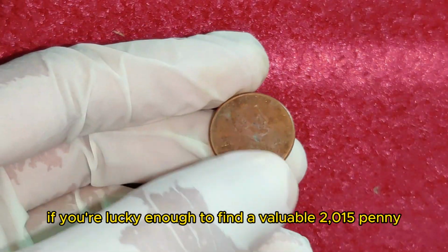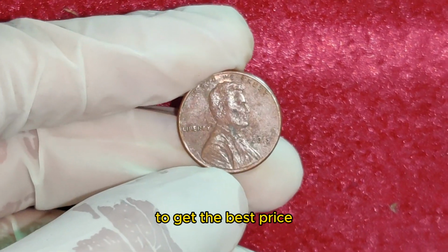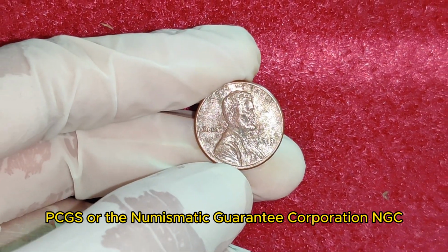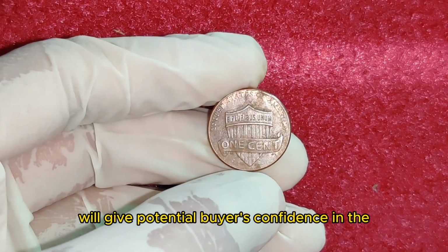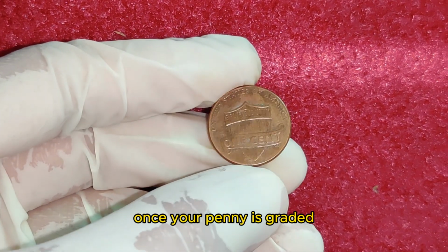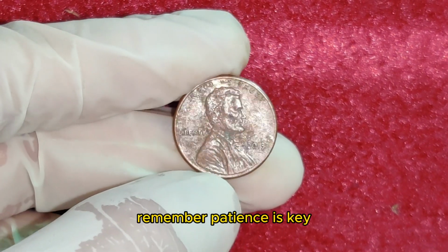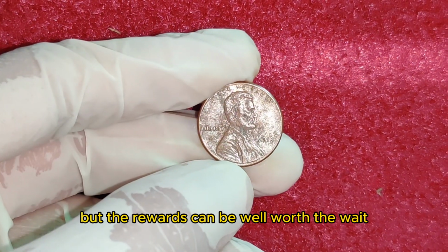If you're lucky enough to find a valuable 2015 penny, the next step is selling it. To get the best price, consider having your coin professionally graded by an organization like the Professional Coin Grading Service, PCGS, or the Numismatic Guarantee Corporation, NGC. A certified grade will give potential buyers confidence in the authenticity and quality of your penny. Once your penny is graded, you can list it for sale on auction sites like eBay, Heritage Auctions, or even at local coin shows. Remember, patience is key. Finding the right buyer can take time, but the rewards can be well worth the wait.